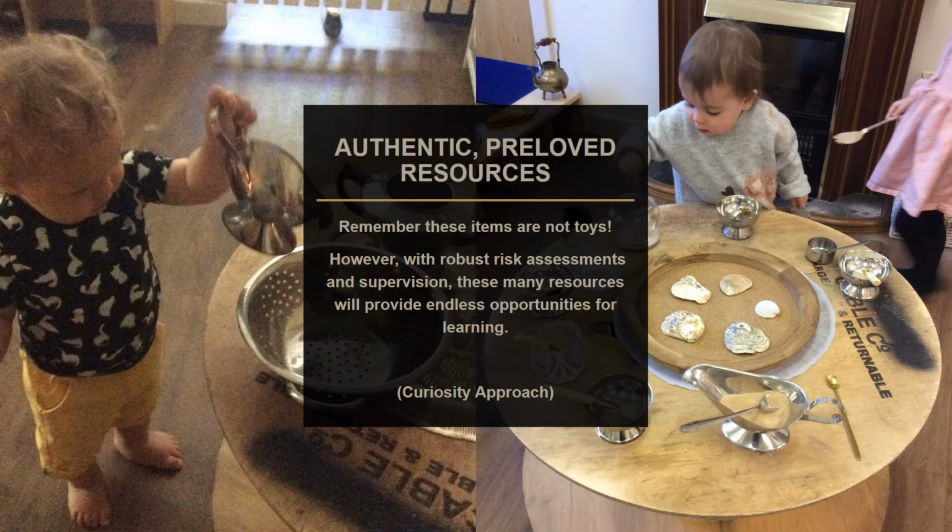Authentic resources allow children to learn how to handle items with care, along with experiencing different textures, weights, shapes and sizes. Authentic and pre-loved resources are not just kept for the play areas, but throughout the entire setting, including the staff room, hallways and front reception.